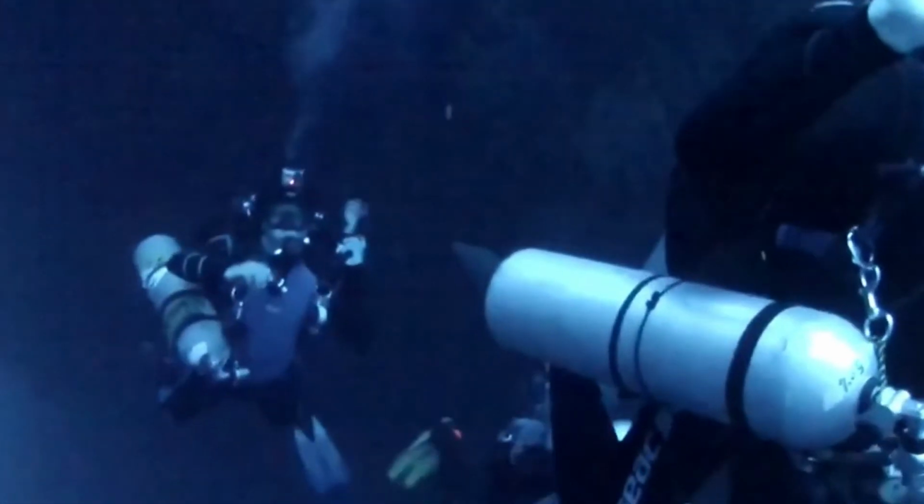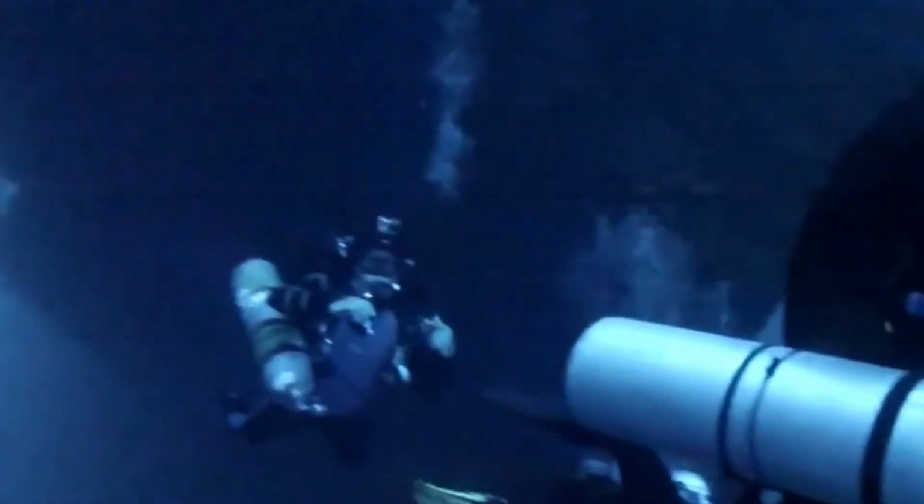Fatal diving accidents in the Blue Hole of Cenotes seem to concern mainly male divers, between the ages of 25 and 35. Therefore, one might assume that the most dangerous chemical compound causing the deaths of divers is not nitrogen, but testosterone.